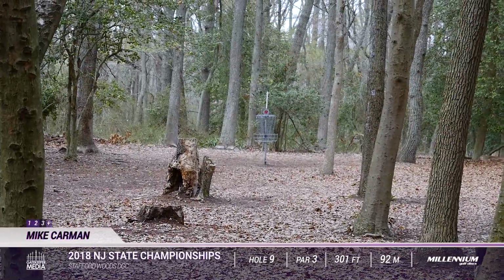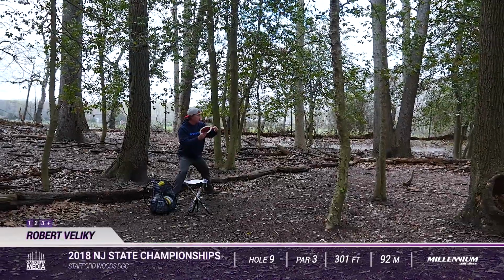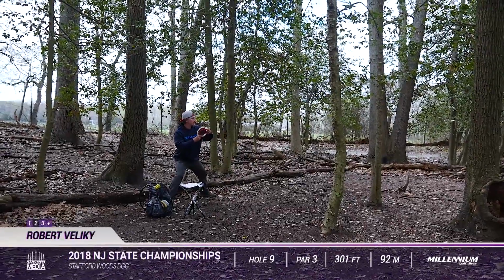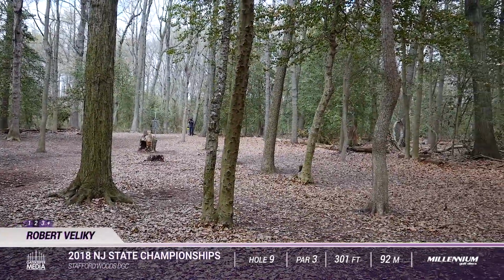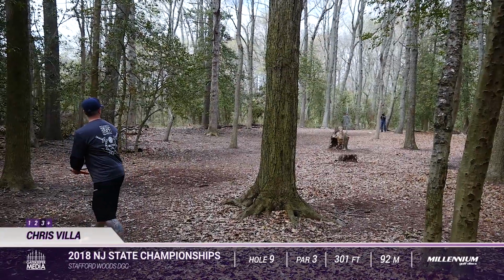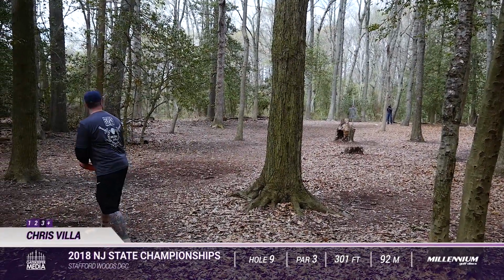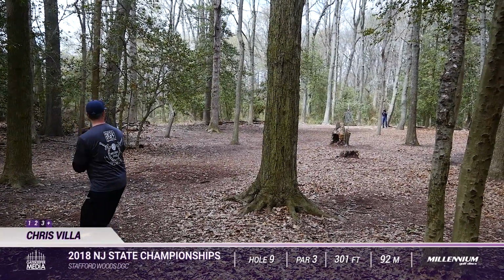There you go. As he's able to get that up there, but once again he's gonna have to settle for a bogey here. As Rob's, that didn't come to the left as much as he probably was hoping. Yeah, I'm surprised I saw him do a flick there. I thought he would have just thrown a standard backhand, but I guess he just didn't really have the lane or the angle.